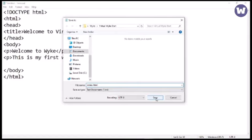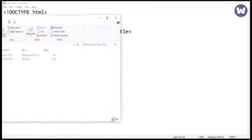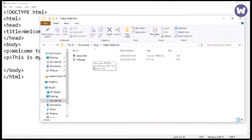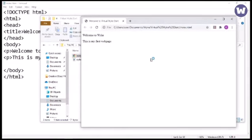So if we save that now, and then if I look at the page where I've saved it, you'll see there it is. That's the page that I've saved, index.html, and you'll see because I've called it .html, it's now recognized as a web page. So if I double click on that, then you can see there, that's what our web page looks like at the moment.